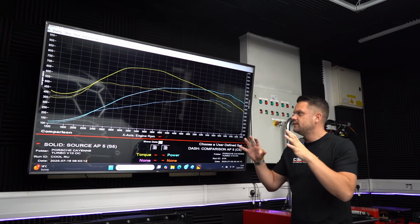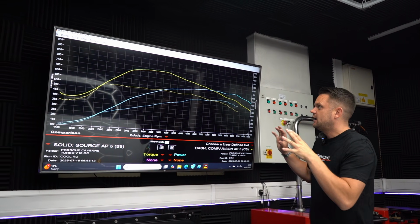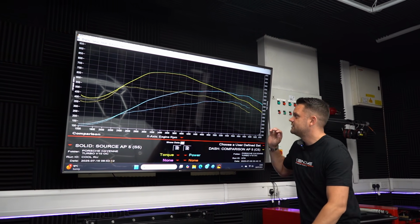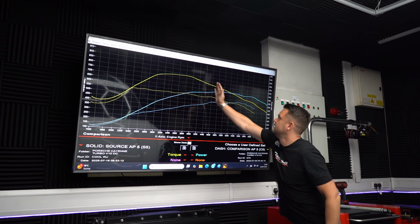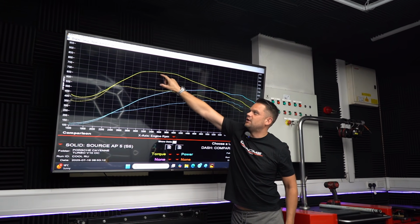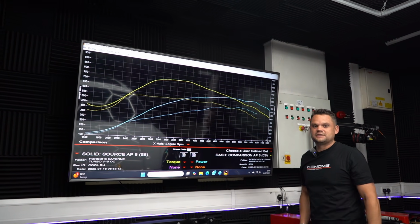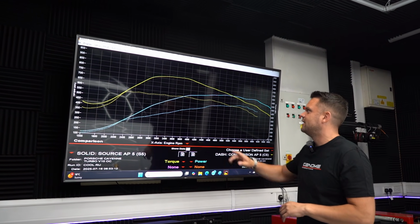So what we can now see in front of me on the screen is absolutely insane. I mean, this car has made some serious gains, especially in the mid-range here. I mean, stock torque versus tune torque, before we even get into the figures, it's a monster torque curve, is that. It's going to be insane to drive.